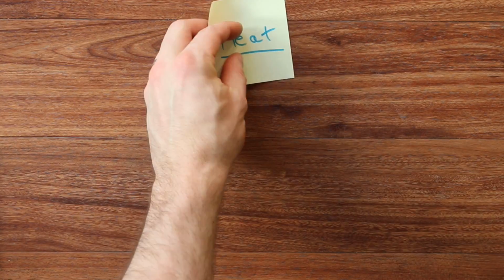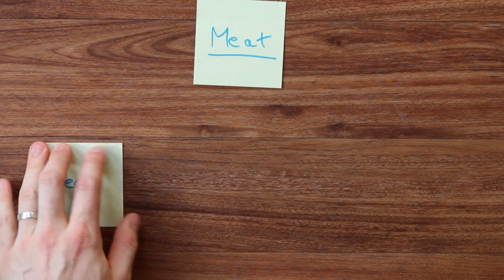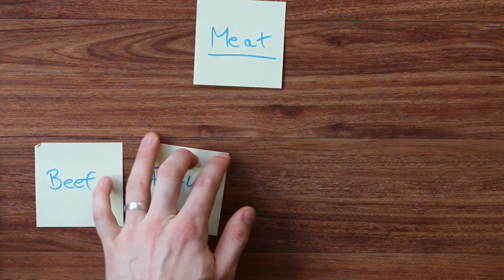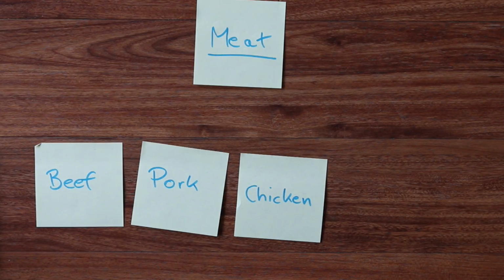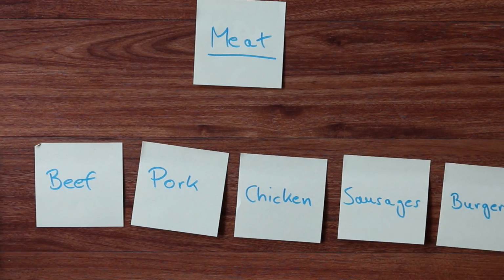So let's start with meat, because that's pretty obvious. You can choose whatever you like. You can do beef, fatty beef obviously is a good choice here. Pork, for instance, bacon, as well as chicken. You can use lean and more fatty chicken. Sausages are very nice as well. They come with a lot of sodium, which most people lack. And burgers. Next up is seafood.